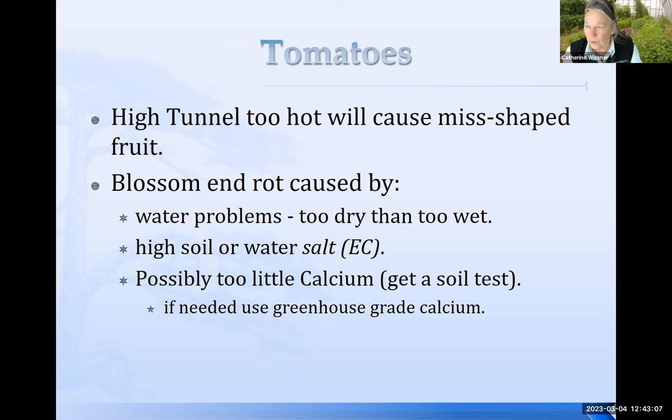A lot of people go, well, I put eggshells in my soil. They're not bioavailable. They're great organic material and they break down slowly over time, but they're not bioavailable right then and there when they're needed. If you do need to use calcium in your high tunnel, I'd be raising an eyebrow over that, but do get greenhouse grade calcium. Real important, because you want it to break down and become bioavailable right away.